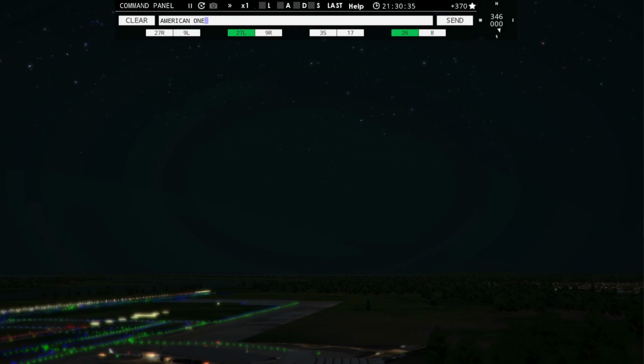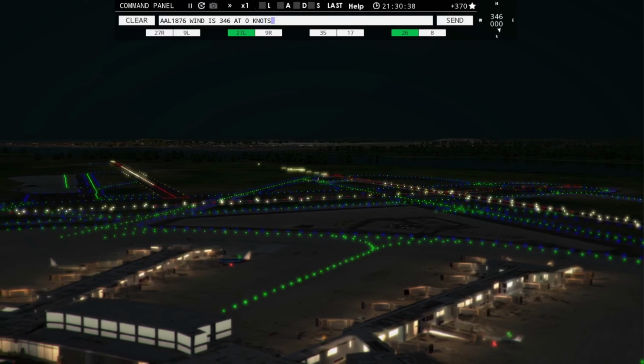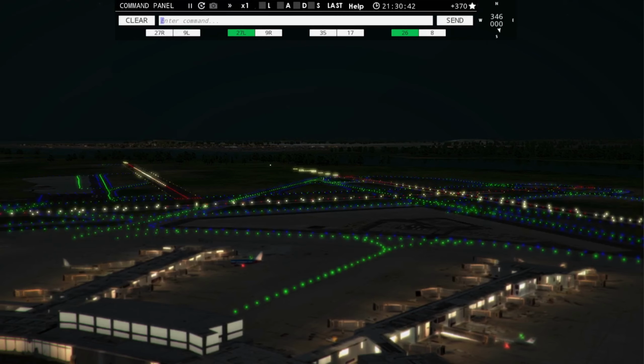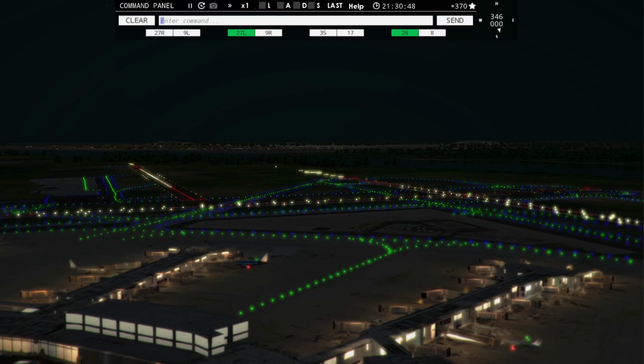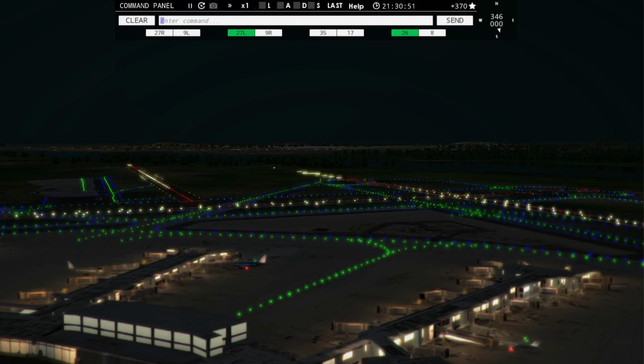American 1876, wind is 346 at 0 knots. Runway 27 right, clear for takeoff. Wind is 346 at 0 knots. Runway 27 right cleared for takeoff American 1876. Philadelphia Tower, American 17908 with you, runway 26.